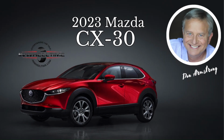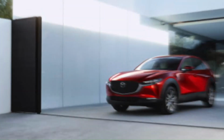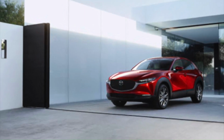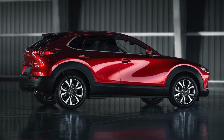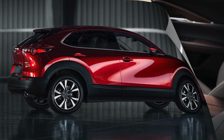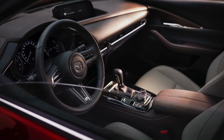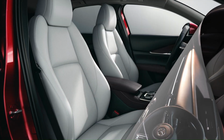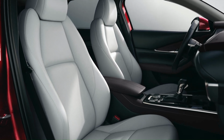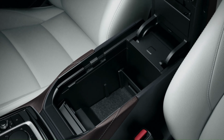Howdy, Don Armstrong here with this week's car review. Had a chance to drive the 2023 Mazda CX-30 just for you. The available trim levels on this vehicle are the 2.5 liter S, the Select, the Preferred, the Carbon Edition, the Premium, the 2.5 Turbo Premium, and the 2.5 Turbo Premium Plus. I had the 2.5 Turbo all-wheel drive with the Premium Plus package.